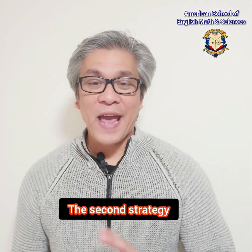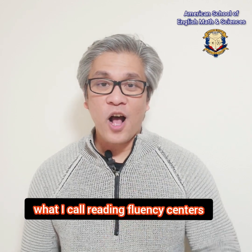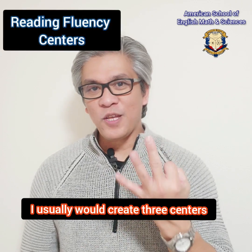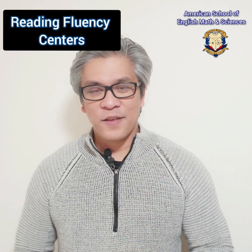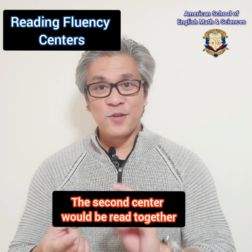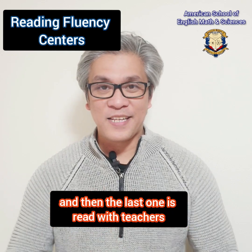The second strategy that I've always used when I was teaching is what I called reading fluency centers. I usually would create 3 centers. The first center would be read to self. The second center would be read together. And then the last one is read with teacher.